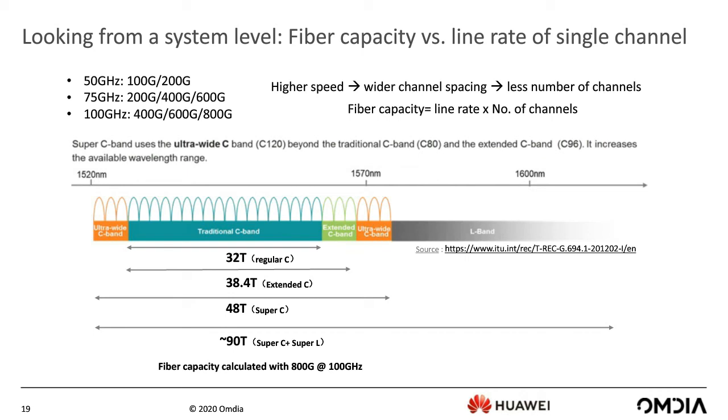And for operators who really care about capacity of the fiber because they may have to lease fibers, it is imperative to deploy L-band ready systems today. You can populate the C-band, but the system needs to be L-band ready. So in the future, you can crank up the capacity up to 90 terabit point to point using 800G. And thus, Tim, over to you.